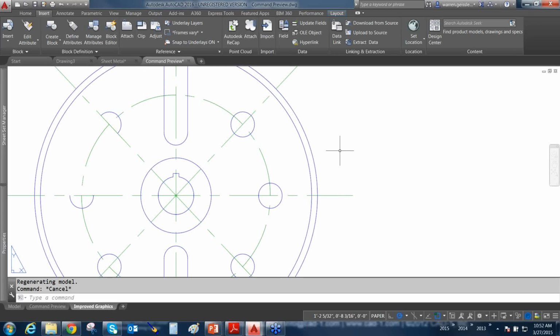Yep. LT doesn't support 3D and attaching images and a few other things. So some of the things that I'm showing here quickly today may not show up in LT. You know, that's a good question. I should have thought of that.